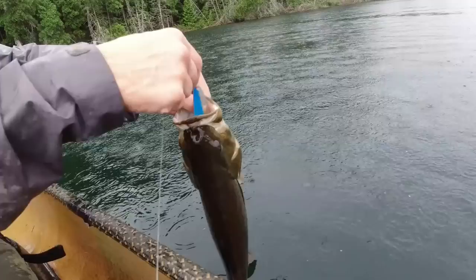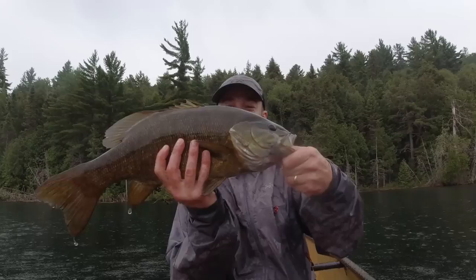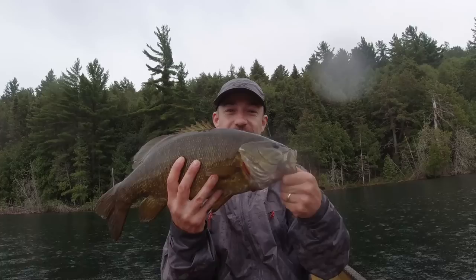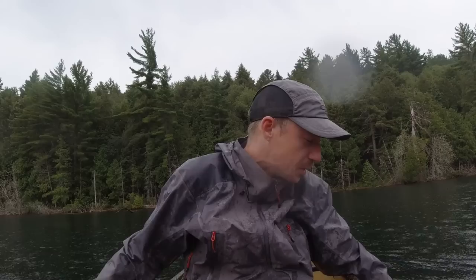This is no doubt the biggest bass I've ever caught. I wish someone was here. I wish I had some way to measure this thing. Look at this football. Oh my goodness. I don't know how much it weighs. I have no clue how much that thing weighs. I just want to get it back in the water. That's a big old breeder. Oh my god.